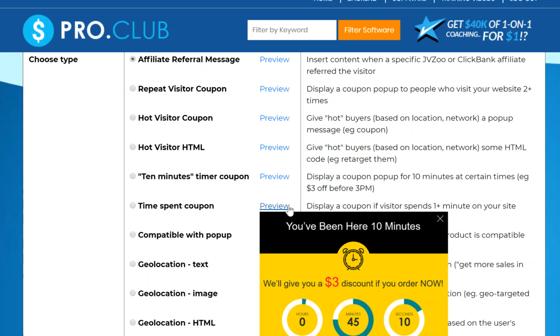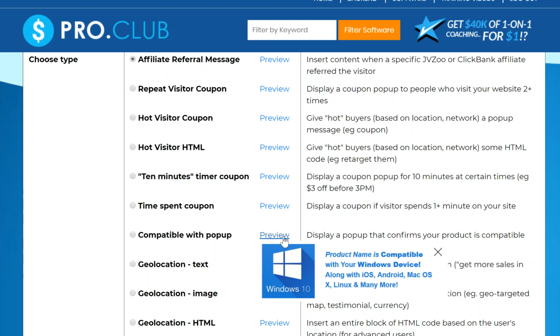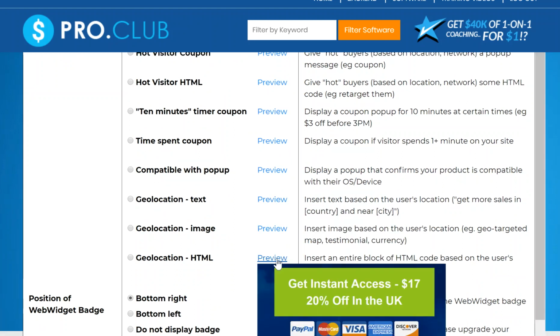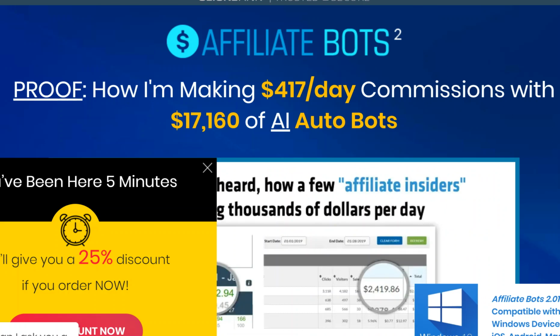We have time spent, which basically does the same thing. Depending on how long a person's been on the site, they'll see a pop-up which says, you know, you've been here for a few minutes. We have a compatibility pop-up which will display if your product is compatible with a particular OS. And then we also have the geolocation pop-ups from traffic bots, which allow you to insert text, images and HTML for specific user locations.